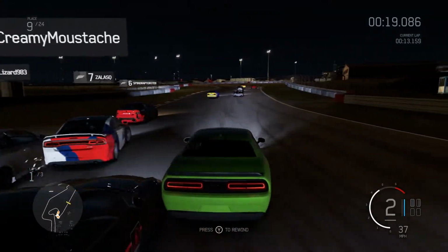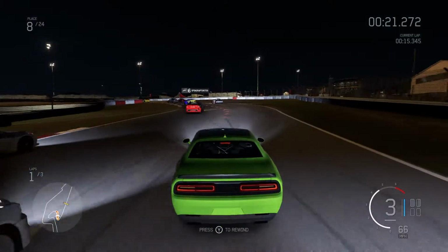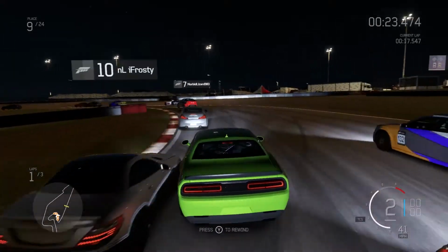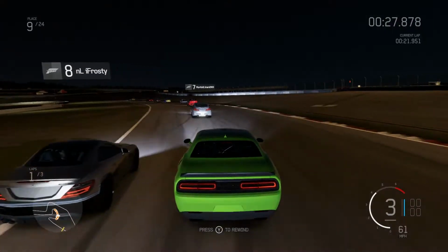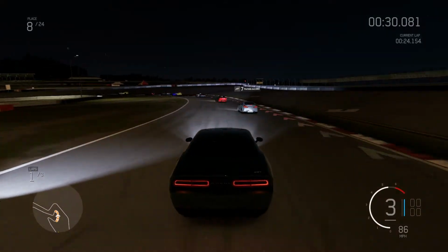It's just their full circuit lap. We have to go around 3 times, and the turns are very sharp, very difficult, and I would say the primary thing, even though you have an advantage in this Hellcat, is to pay attention to your braking and your turning.